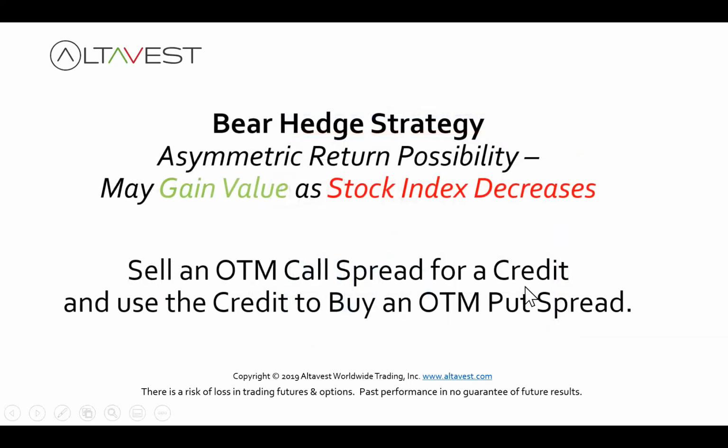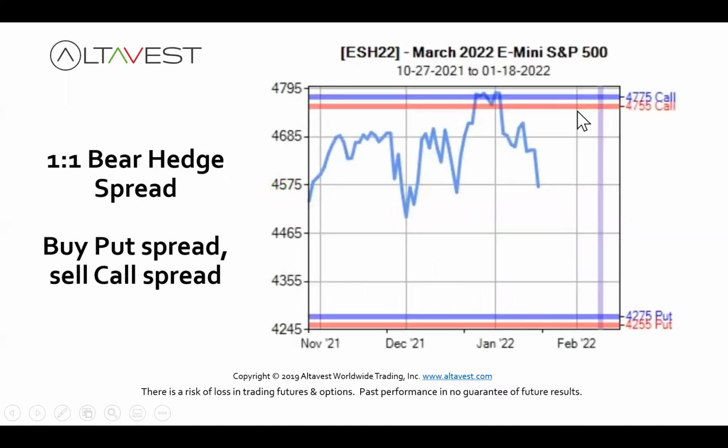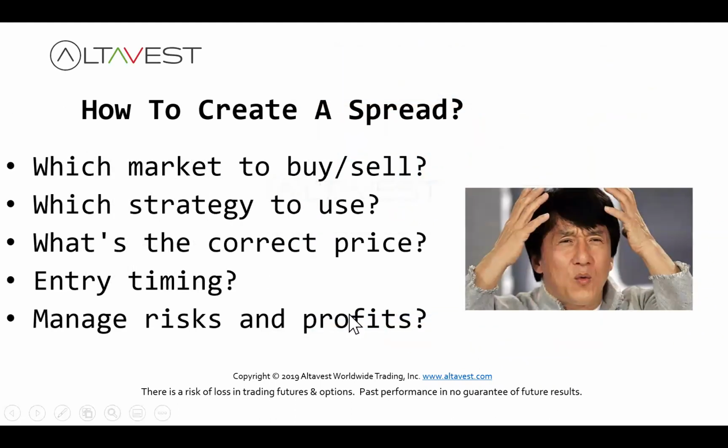And of course, there's something else. We came up with this name of bear hedge. You sell an out of the money call spread, you collect the premium for that, and you use that premium to buy an out of the money put spread. And oftentimes you can do this for even money or a credit. So we'll look at that in just a second.